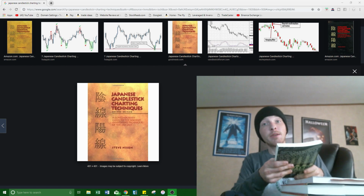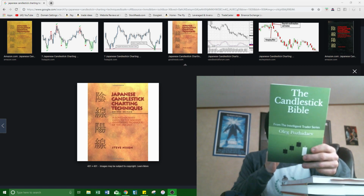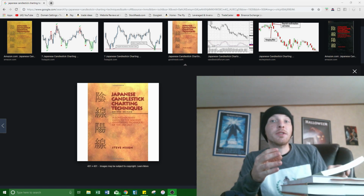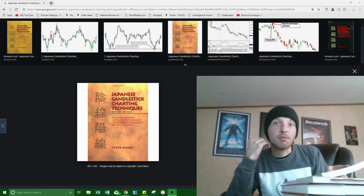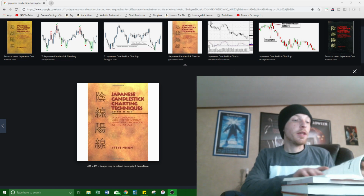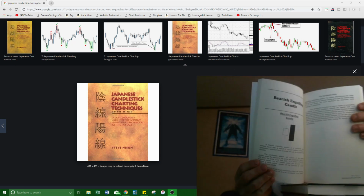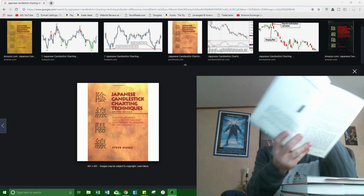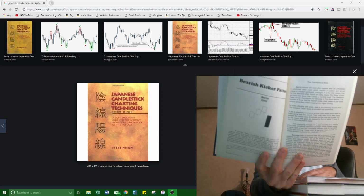If you're new to candlesticks and you don't know anything about candlesticks, this book is for you as well. This book gives you the pictures of the candles, and it gives you definitions of the candles, and it applies them to charts. From what I've seen in this book, like the bearish engulfing candle right here, it'll give you a description of what the bearish engulfing candle is, and then again, the bearish kicker pattern, and it'll give you a definition of the bearish kicker pattern.